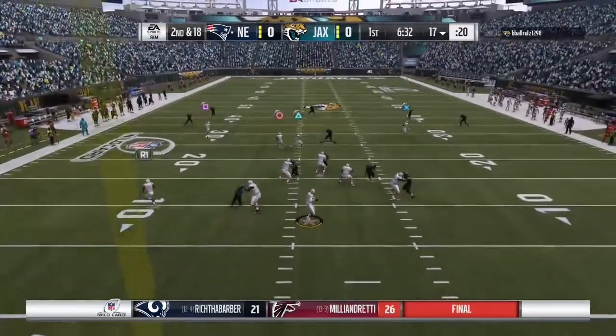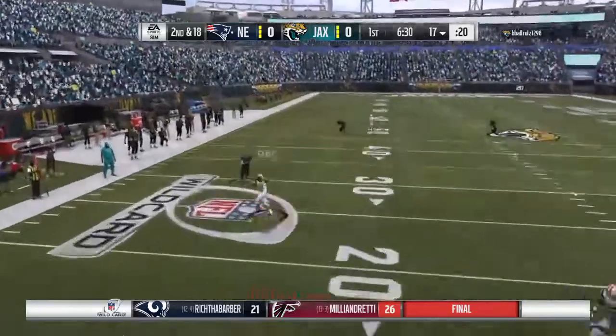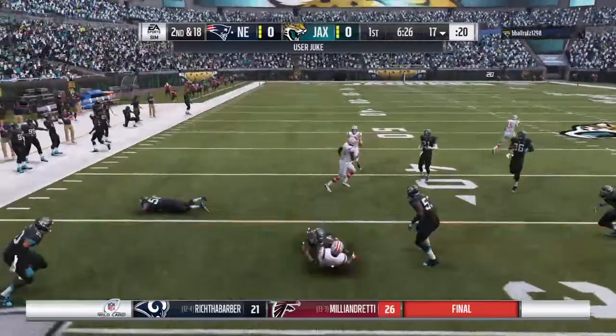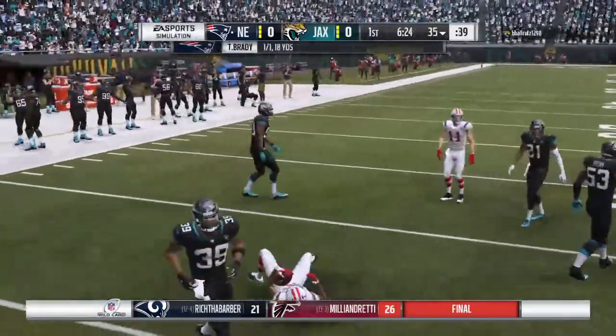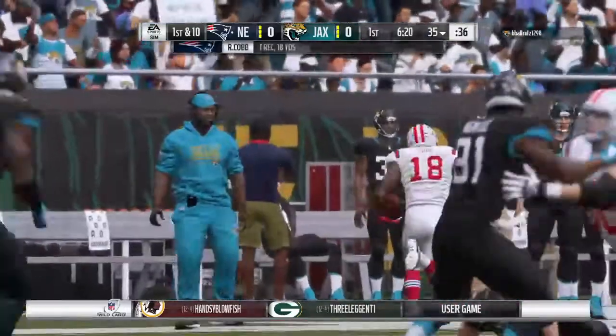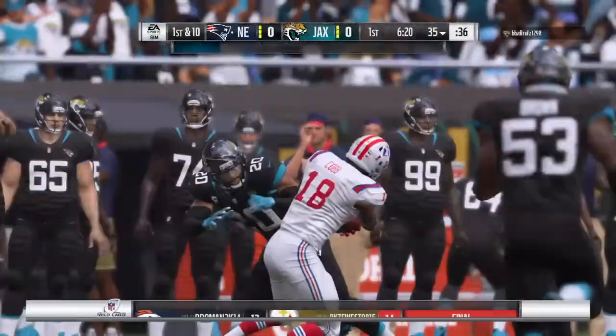From the gun, it's Brady. He finds Randall Cobb with a completion. And he's brought down, getting this one up to about the 35. 18 big yards on that one, and a New England first down.